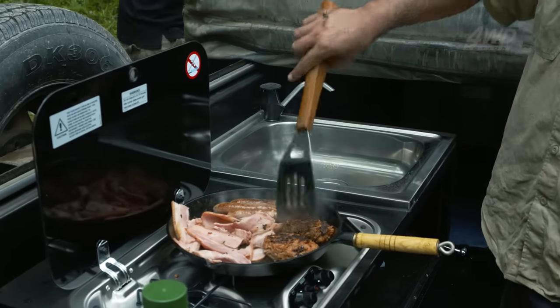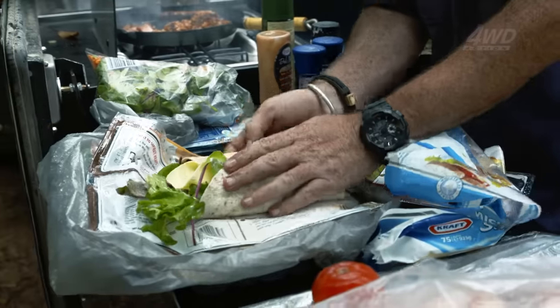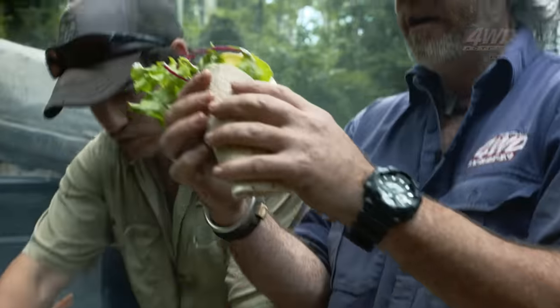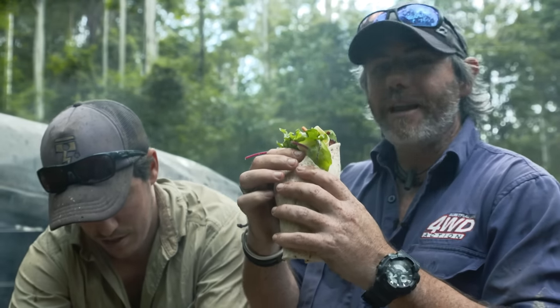Just to be able to cook up some rissoles and snags on the side of a track. Really, I've never been a king at wrapping things. That'll do, that's close enough. There we go. I reckon we get this in us. If I can get it in the wrap first, get this in us and hit.